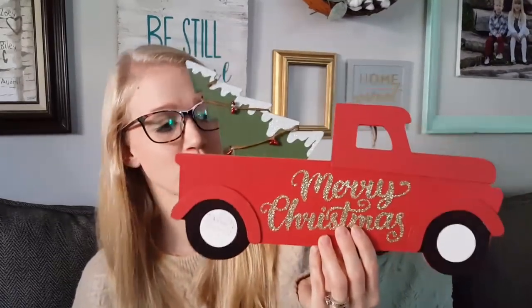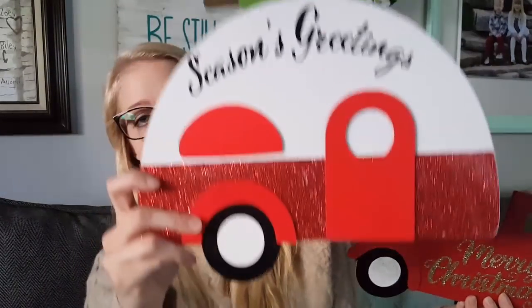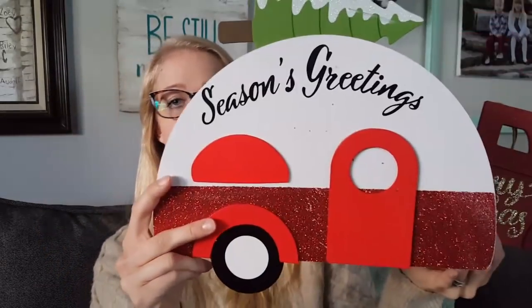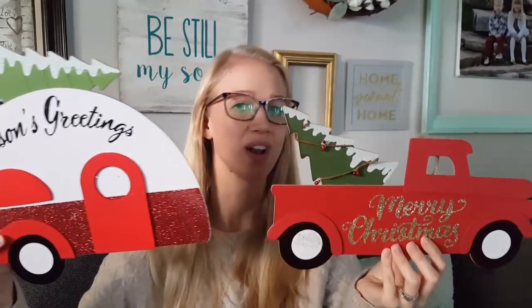And the last two Christmas items that I have to share with you are some signs, and I was super excited to see these. I saw someone else haul them, and I've just been waiting for them to come into my store. So I finally found them this week. The first one is this red truck sign. It says Merry Christmas in gold lettering, and then it has the Christmas tree in the back with this garland around it. It's kind of a berry garland. And then I also found this camper that says Season's Greetings, and then it also has the tree up on top of that. And I've seen some people say how these would look really good together, and I think that they would.